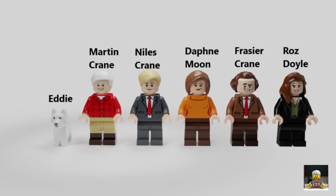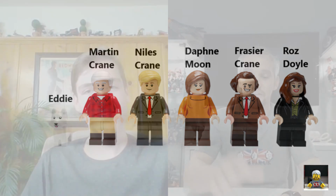Now with it, you've put in 5, technically 6 minifigs. So we've got Eddie, Martin Crane, Niles Crane, Frasier Crane, Daphne, Moon, and Roz Doyle. Now, I was looking at these minifigs the other day, and the one that stands out to me is Frasier Crane. I think that's brilliant. I love the hairpiece. And Roz Doyle. Just looking at it, you can almost tell that it is Roz. I think it's the style, and that is just really good. They're really fun little minifigs.